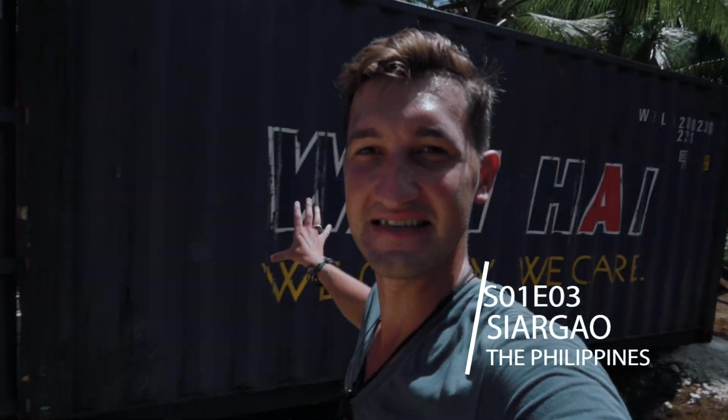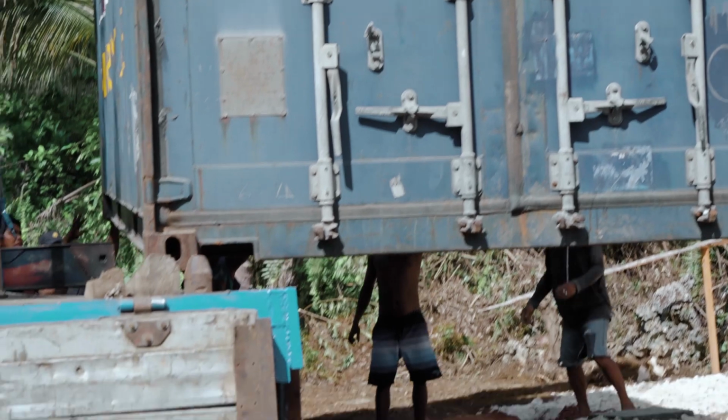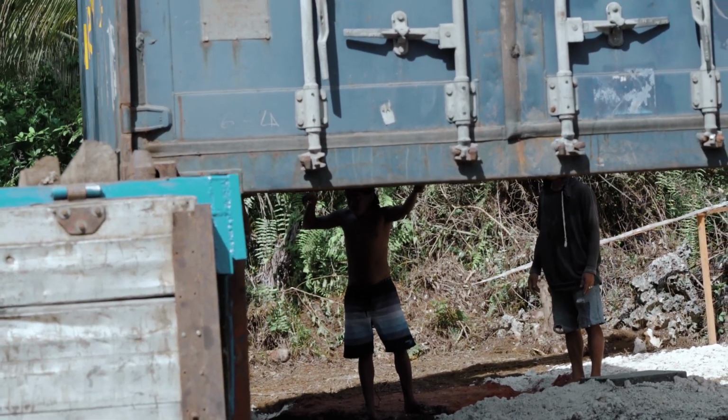I feel very proud that yesterday we placed these two container babies right here behind me. It was a struggle and we had some things to learn. We learned that our soil, which at first we thought was strong enough, was not strong enough, and the boom trucks had some issues placing the containers. They got stuck, and so it was a little bit difficult for the guys.